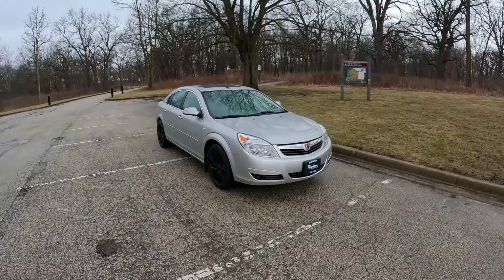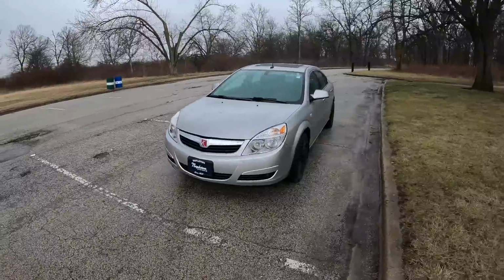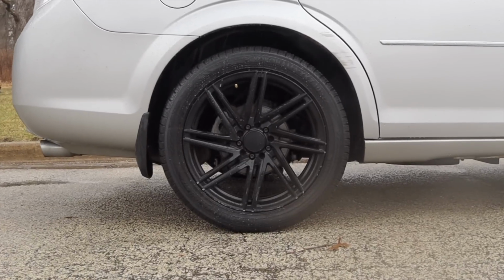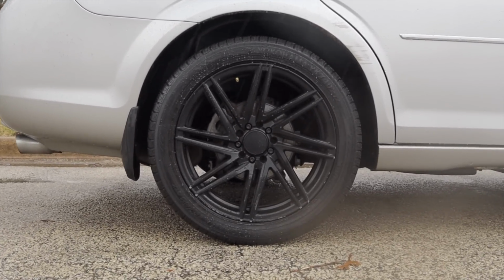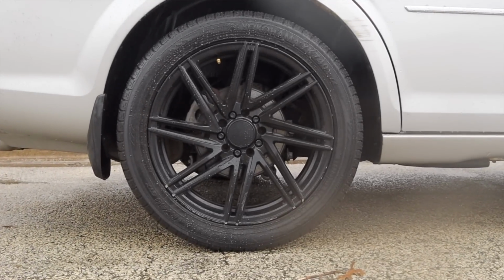Now we gotta talk about the looks, and I like the look of the Saturn Aura. I do have to note that these are aftermarket wheels. They are very clearly aftermarket wheels, and I think that they are horrendous. However, this vehicle was owned by a 92-year-old woman who bought it brand new. So yes, she put those wheels on.